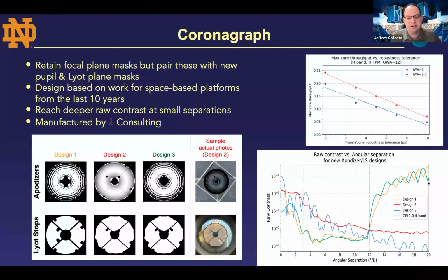So far the masks are being designed by Space Telescope Science Institute and are being manufactured by Lambda Consulting. These are essentially grown nanotubes. What you can see here on the bottom left are 3 different designs that we have. If you know GPI's existing designs, these are quite a bit different.